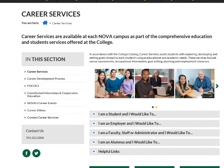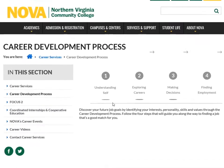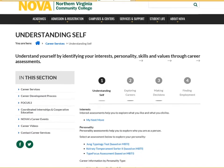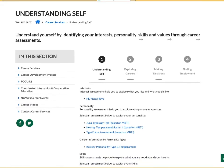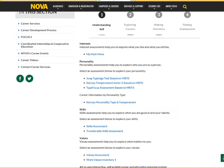The career development process is something that can help students educate on a number of different levels. Number one, they can work on understanding themselves. And when students go to the career development process link, the understanding self includes some assessments in interest. Students can figure out what engages them and what they like to do, and the correlates in the workplace. They can go through some personality assessments, their skills, and also value assessments.